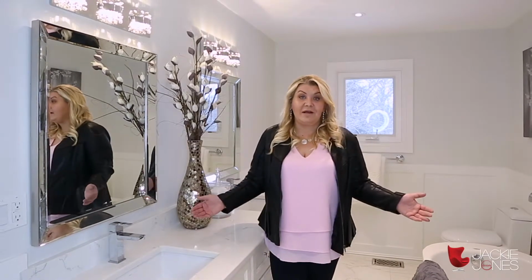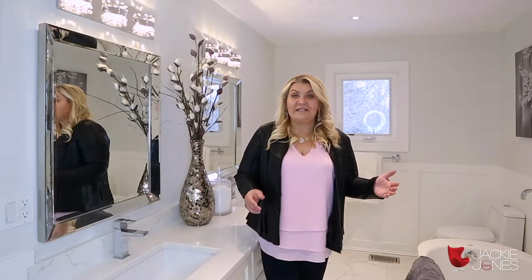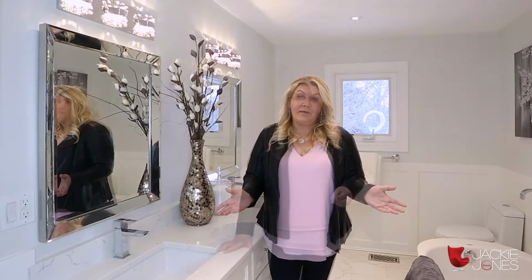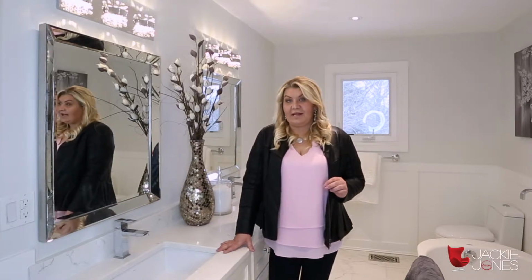So what we did is, whenever you have a chance to reconfigure a bathroom because you're going right down to the drywall, do it. Because normally you're renovating because the footprint is probably a good 15, 16, 17 years old, and now there's more usable floor plans available. Whenever you have the opportunity, it's the small details that count.